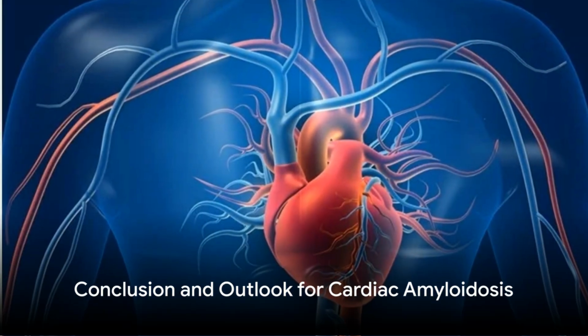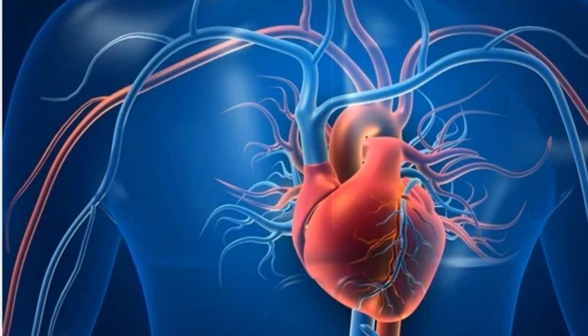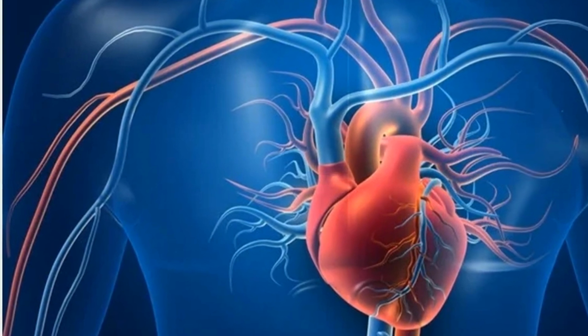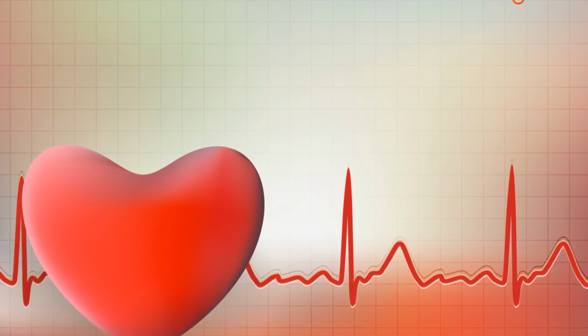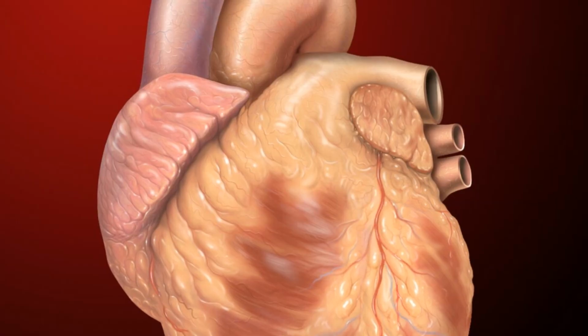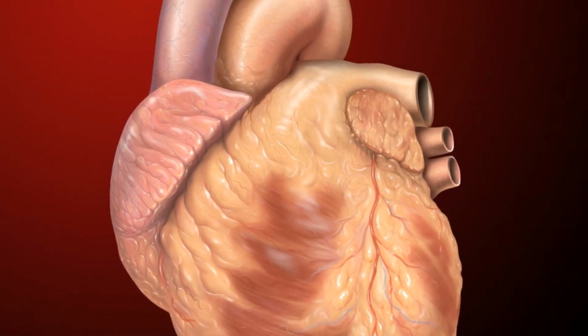The heart. Amyloid reduces the heart's ability to fill with blood between heartbeats. Less blood is pumped with each beat. This can cause shortness of breath. If amyloidosis affects the heart's electrical system, it can cause heart rhythm problems. Amyloid-related heart problems can become life-threatening.